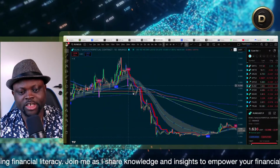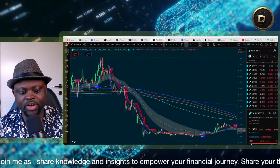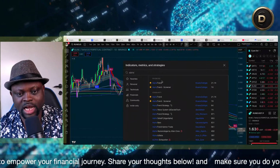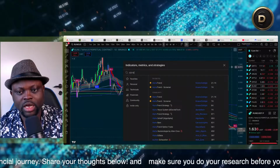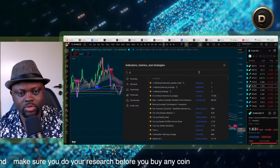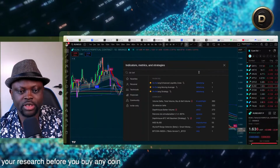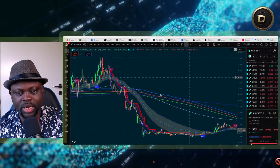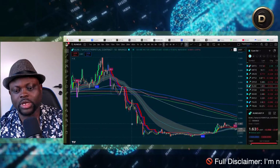You can also have the Alpha Trend if you want to. Just go and get the Alpha Trend. Those of you who are new here, you can go and get the Alpha Trend. This is it, Alpha Trend. And if you want to get more, you can get the BETONG moving average. Go to the BETONG moving average. You click on it and it's going to appear like this. So this is what I have here.